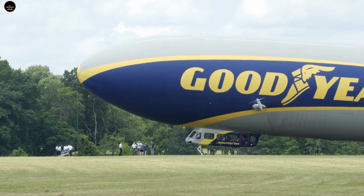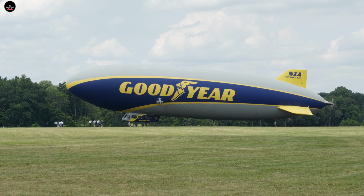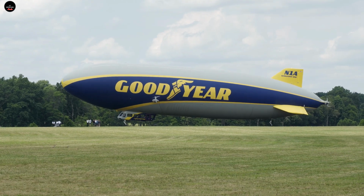Okay, see the front engine is tilting. The rear engine will throttle up. And Wingfoot One will return to the skies here above Akron.